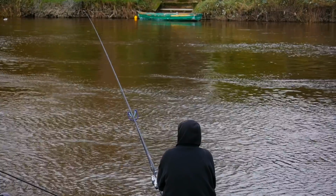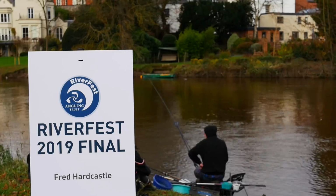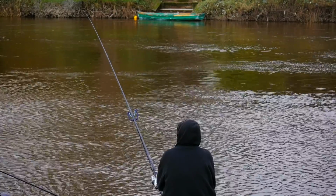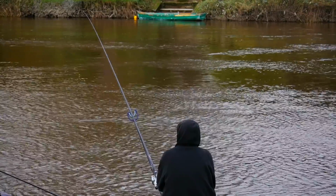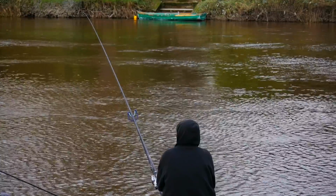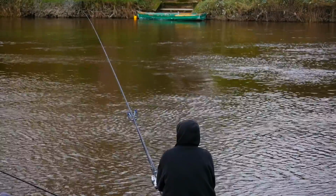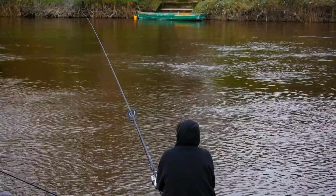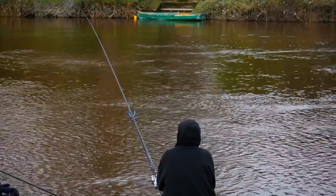So you join us now behind Fred Hardcastle. Fred's on peg 48, which is just in front of the toilet block. So anyone who knows Shrewsbury will know the toilet block holds a few barbel. These barbel can go £8 or £9. So as I said earlier, that £8, if Fred does get one, that could win you the competition on a river like this. However, anything could happen, and going into tomorrow, you might need to catch some more fish.